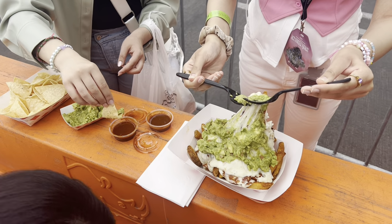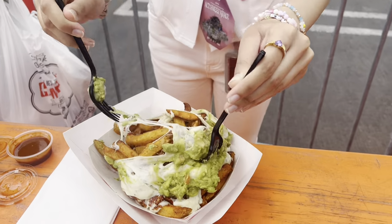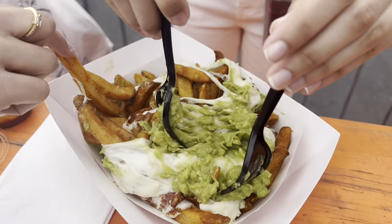Our meal situation. Okay, Chef Sabrina. That looks really good. Yeah?